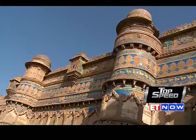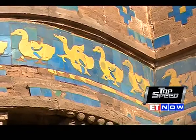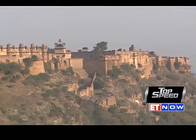Imperial-style Man Singh Palace is very unusual, particularly in the decoration of its facade, because this tiled mosaic work forms the most unusual figures and animals, including a frieze of yellow ducks. Now, this kind of iconography is really not seen that commonly on Indian palaces, so I think it might be a reflection of the personality of the ruler who built the palace.